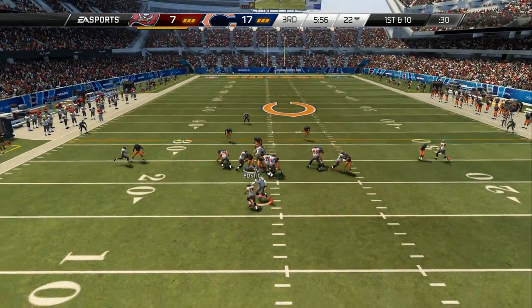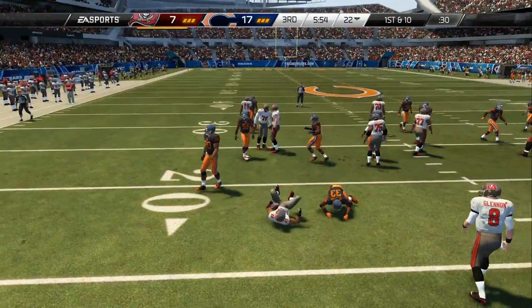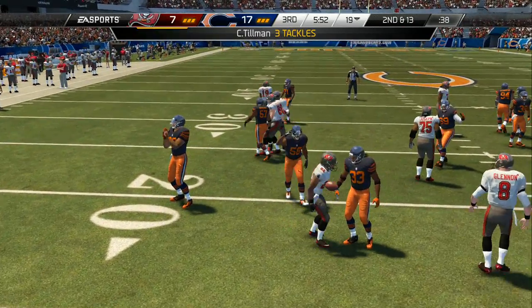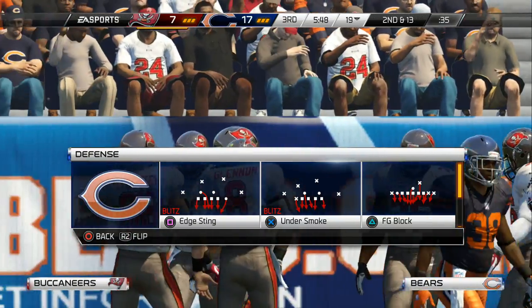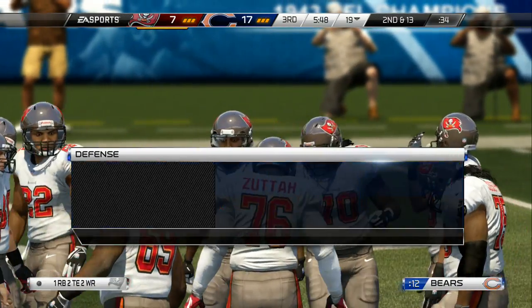Martin's lined up behind his quarterback as the single back. Going to lose yards here. Good job by the defense. They stopped the offense that time on first down. Now the defense is in a good situation.